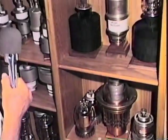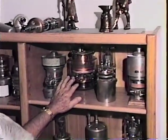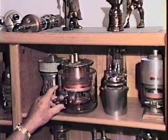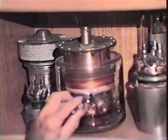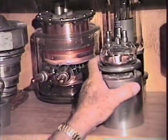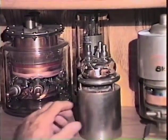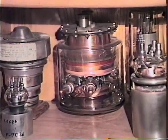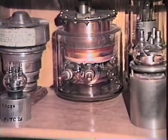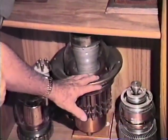I mentioned earlier outside the 270 radar that witnessed the first of the Japanese aircraft attacking Pearl Harbor. This is the tube in the Westinghouse 270 radar that did that. And I showed you earlier the rectifier that provided the DC to that tube. And there's another rectifier tube in the back side that goes with that tube. I provided 2 of these tubes to the Westinghouse Museum, where they have rebuilt an old 270 radar and have it in service.